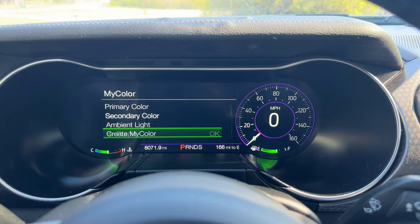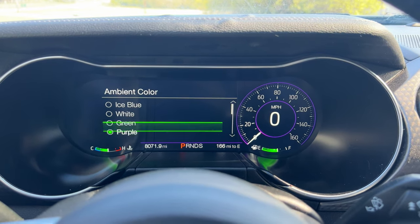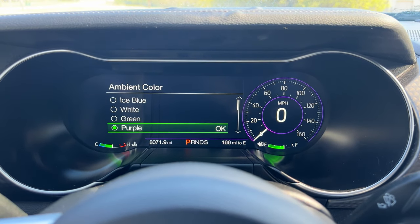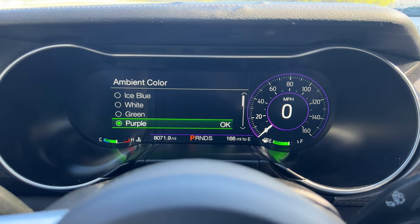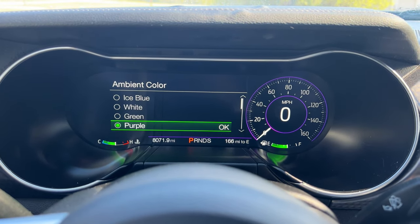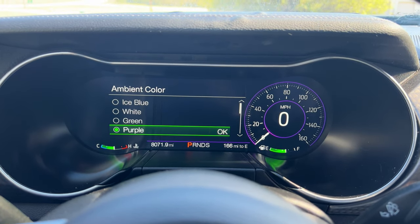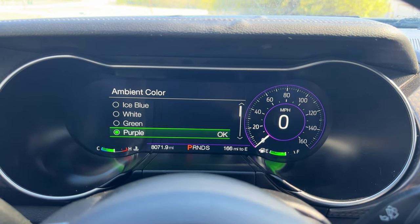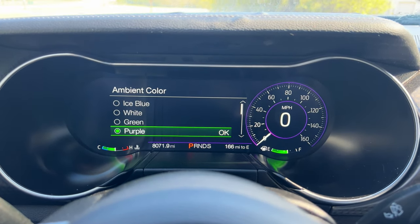Now also we have ambient light, and we can change that light color. I also have that set to purple. Your ambient lighting is going to control the lights that are in the floorboards underneath the dash, and it's going to control the lights that are in the door handles and the cup holder. So that is where you can change those.